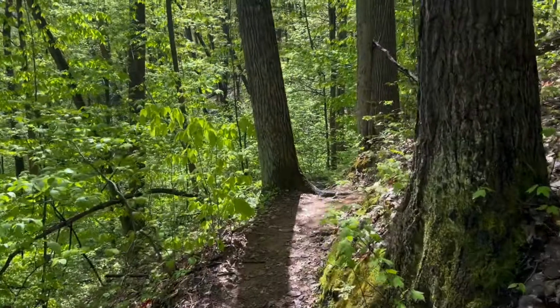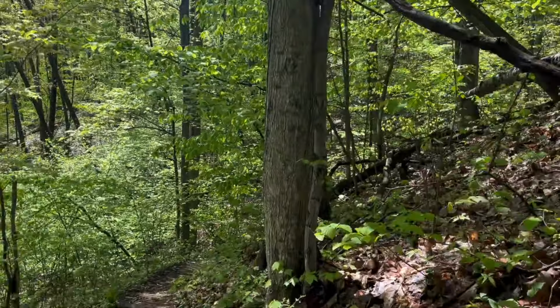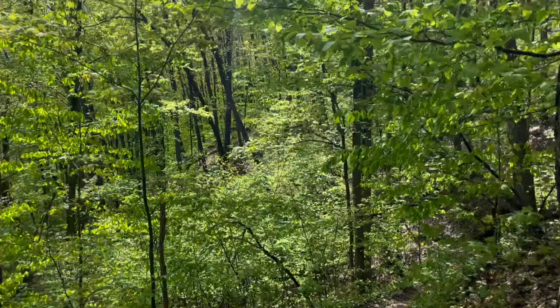And the trail overall has been beautiful. Today's turned out to be a nice day. The rain has moved on. And we are just enjoying the beauty here.